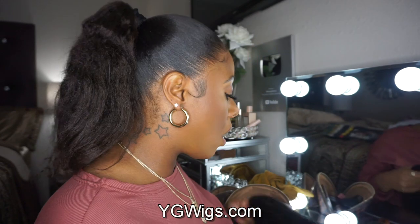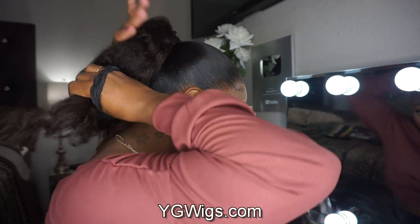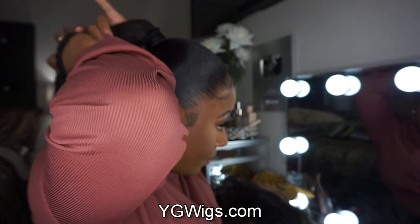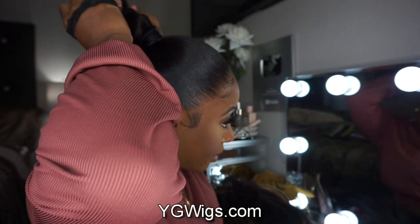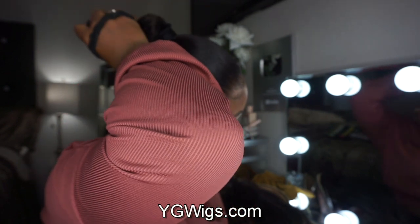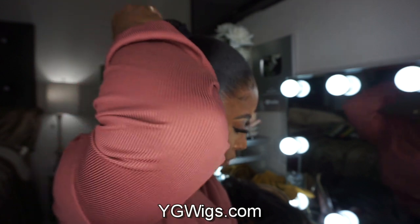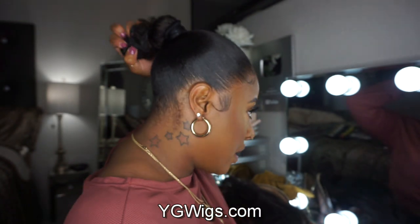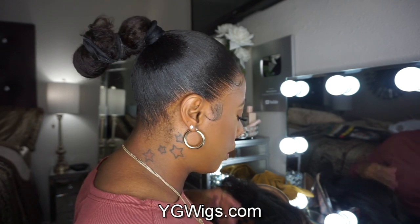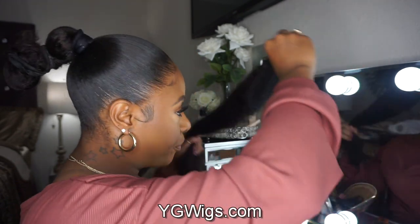Before I install her, let me get my real hair situated. Alright, we're just gonna give it a nice tucky tuck. Like this, like so. Ball it up a little, you know. Since it's a low ponytail, it doesn't have to be balled up tight. But if you're doing a high ponytail, I will ball it up a little tighter. But this works for this. I've been feeling my low ponytails lately.